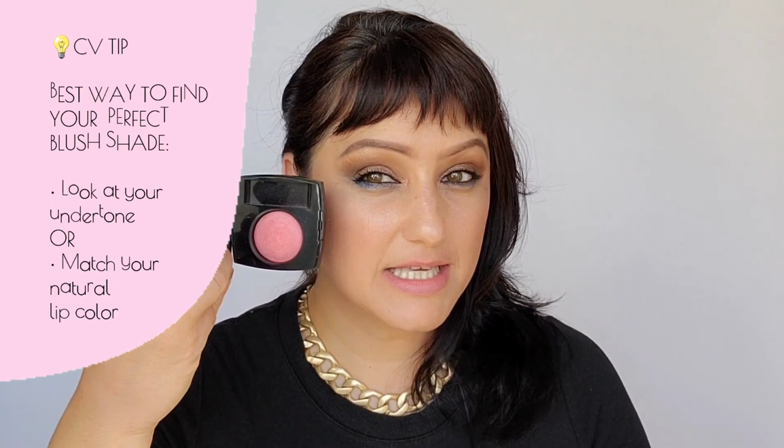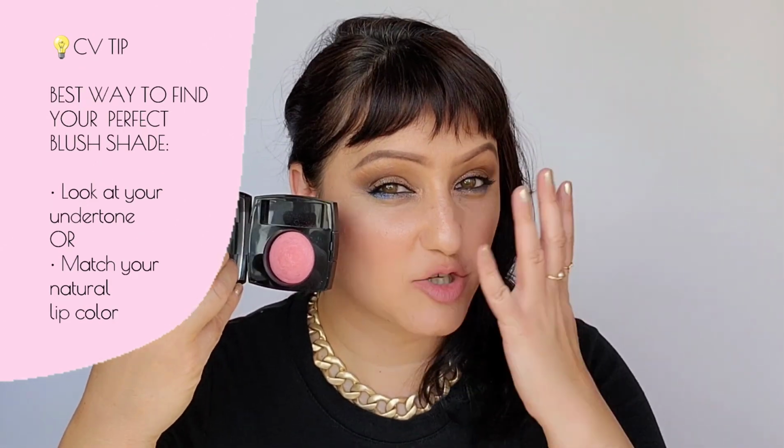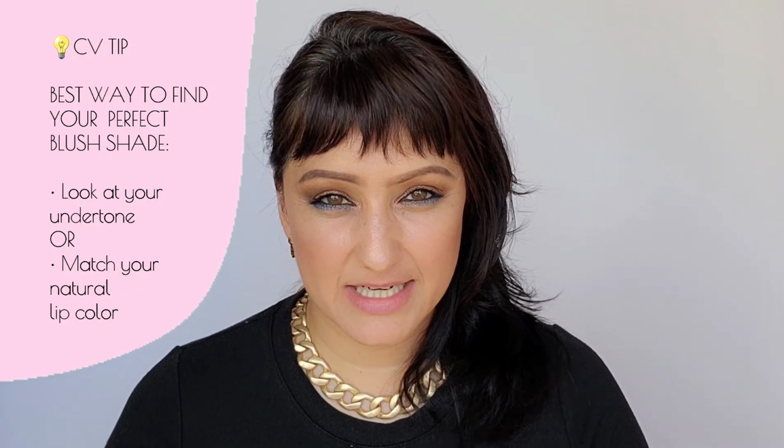Here's another example. This is La Rose du Soir. Now this is Syrah. Now this is very close to my lip color, but it's a bit more neutral and a bit warmer. So although very pretty and I like it for a very natural look, it doesn't do much really for my complexion. Whereas this is going to be much better for my skin tone and really brighten up my actual complexion. So hopefully that gives you guys an idea of what I mean.